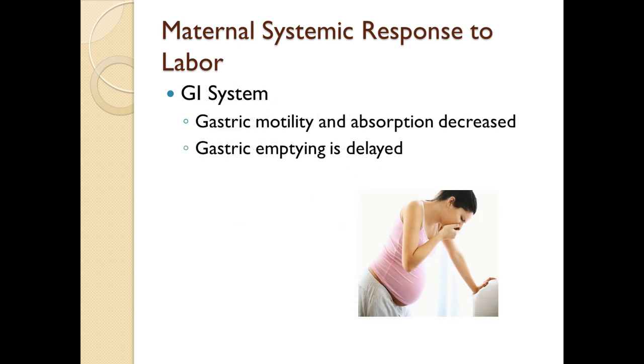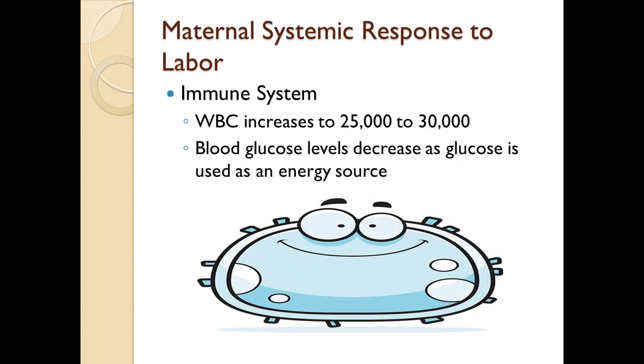We talked about how mom may be nauseated or actually vomiting during labor and delivery. Their immune system, their white count, may go as high as 30,000. Not that they have an infection going on, but they do have a process that is kind of confusing the body.